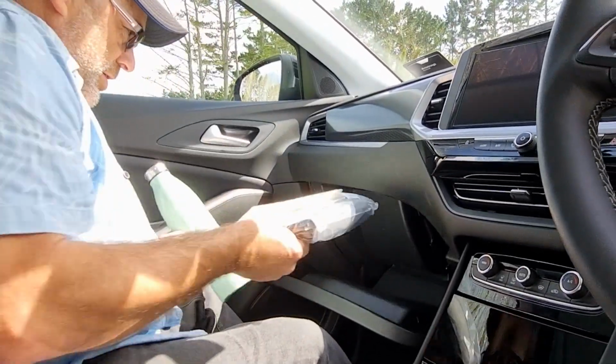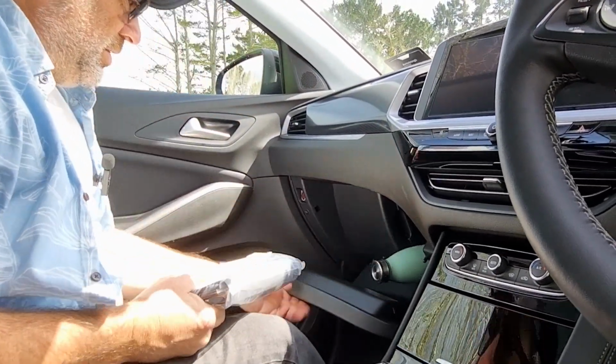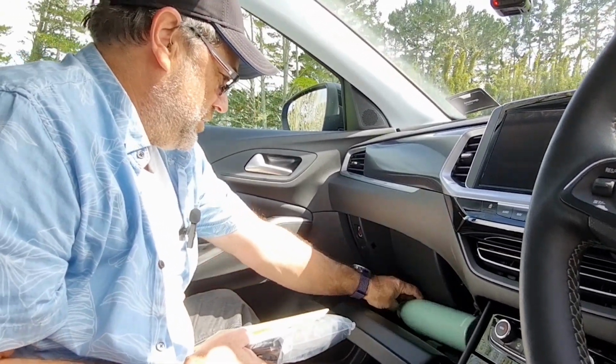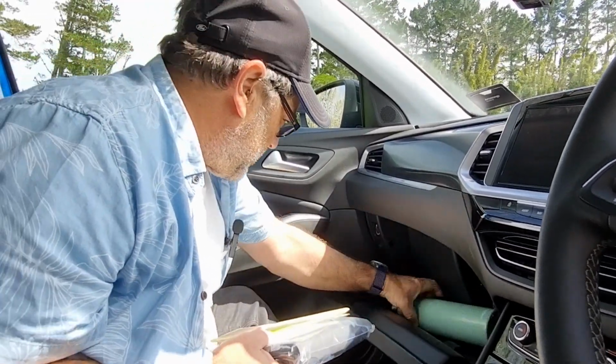And this tiny little glove box, it fits in that slot, but you can't put much else in there. It won't close there.